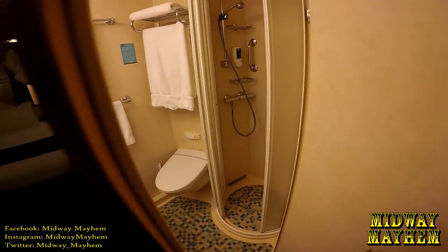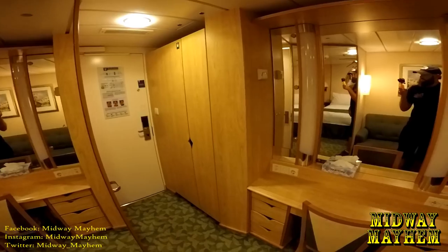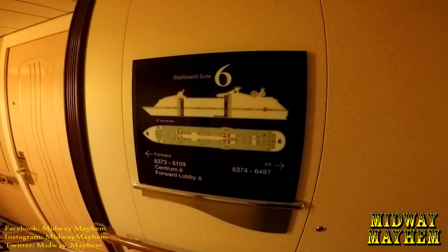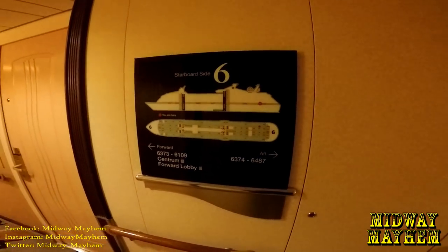But that is it. So again, stateroom is kind of on the smaller side, but I'm sure it's gonna be just fine for our trip, as most of the fun is going to be had outside of the room. Throughout the ship, there are a couple signs showing your directional location, as in, you are here. It shows aft and forward and location with the rooms.